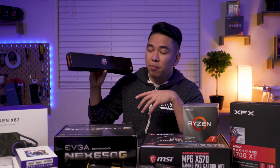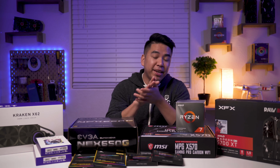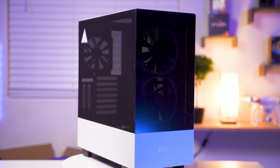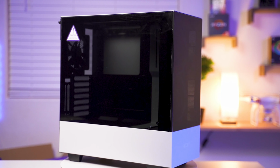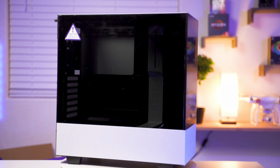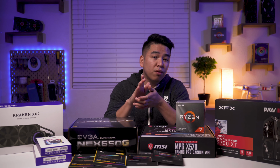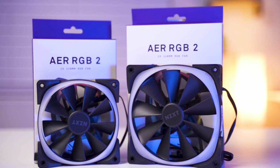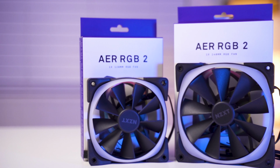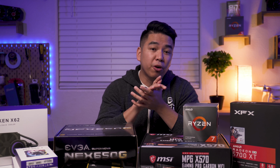This one that I got, the brand name is called Asia Horse. As for our case, we have a white NZXT H510 Elite. It comes with the new NZXT smart device powering the built-in RGB strips. We will also add one more of the 140mm NZXT Air RGB case fans for the top exhaust and another 120mm for the rear exhaust. These are pretty much all the parts that we are going to use.